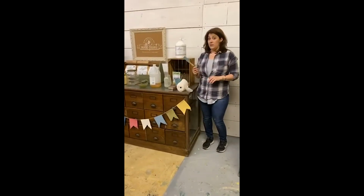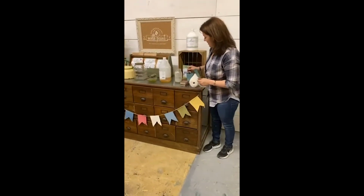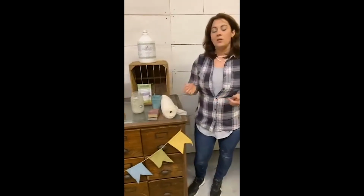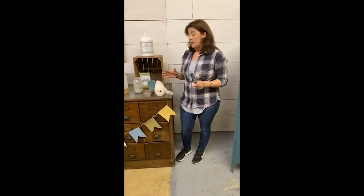We're a little messy painting, so this is what our brush looks like today. I mixed it in a regular see-through cup so that we can see. All that's in here is one part water to one part powder. That is how we mix a batch of milk paint.